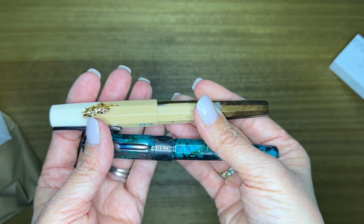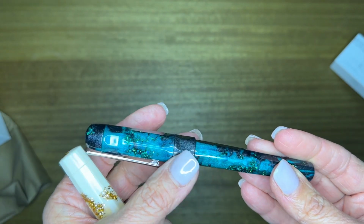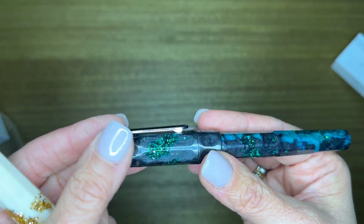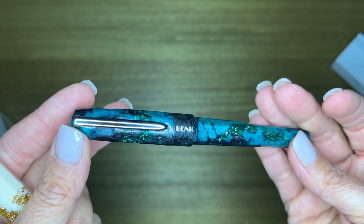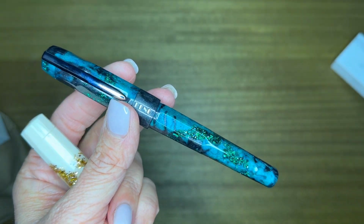This is also a faceted pen. This is faceted as well, but this has smoother edges. That's one of the things I love about the Talisman, all the little bumps and grooves in here. It really makes it interesting when you see the way the light hits the pen. This is so pretty. I got this with a medium nib.